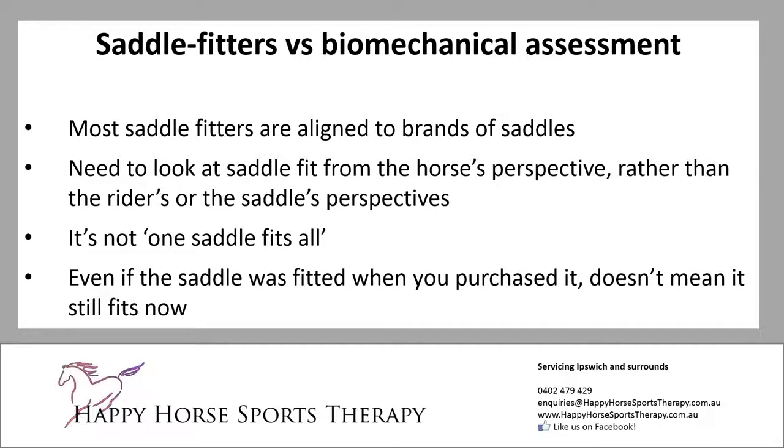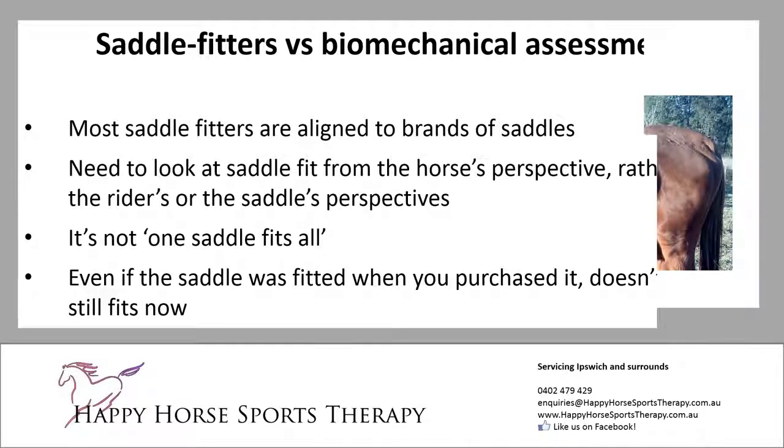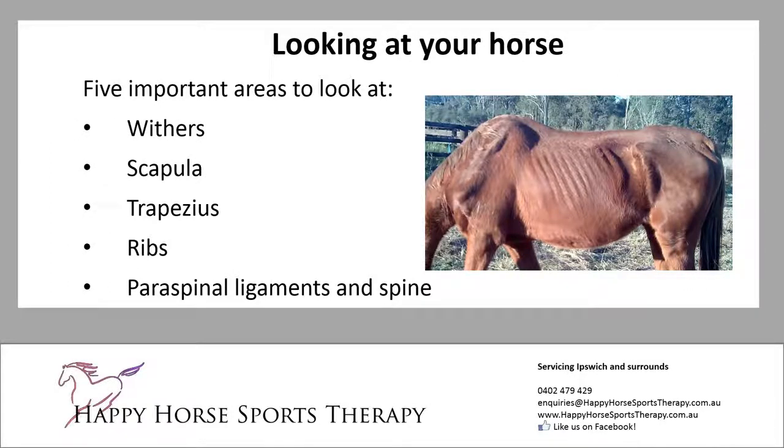And a good way of looking at it is, would you wear shoes that are two sizes too small or too big? Would you wear the same pants now as what you did when you were 12 years old? Or would you walk a long distance with a rock in your shoe? And that's how the horse would feel being ridden in a saddle that doesn't quite fit.